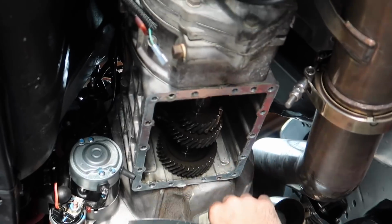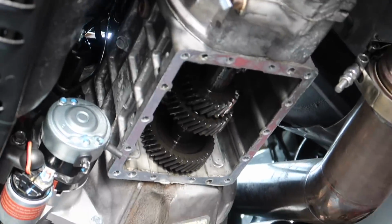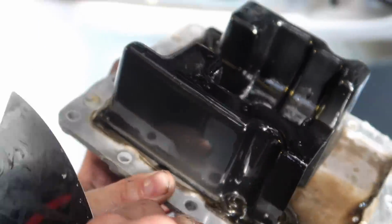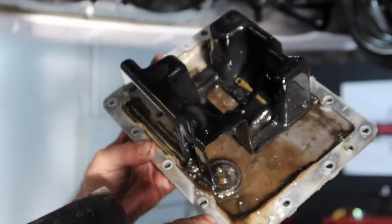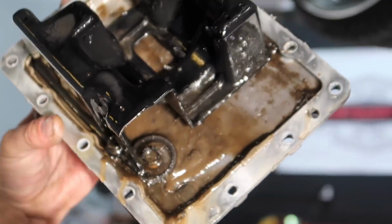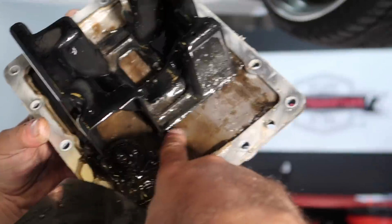Oh, she looks good. She looks fine. Synchros look all right as well. There's metal stuck on there. That is metal. It's magnetized. Don't say it looks good. Look at this. Oh, that's gummy. Don't put your finger in it.